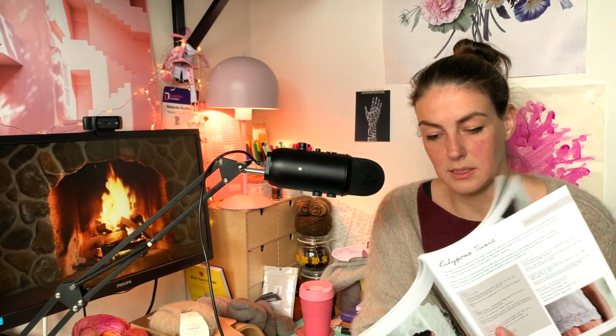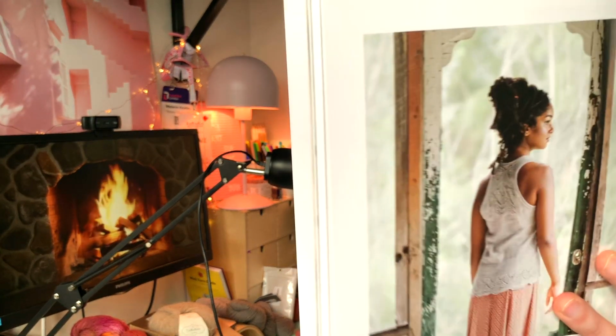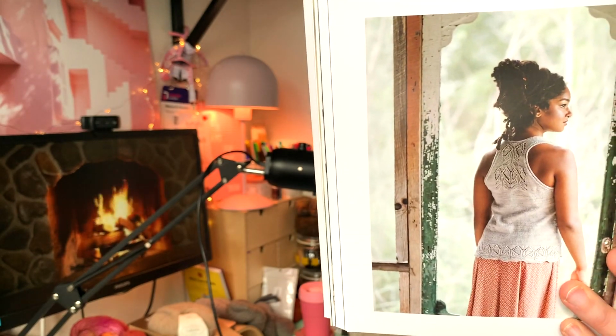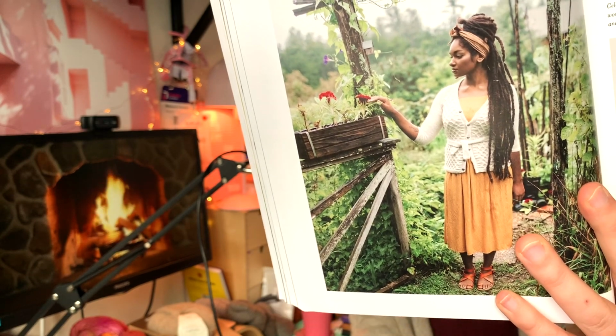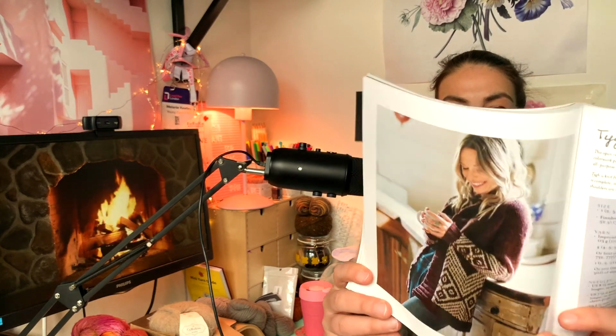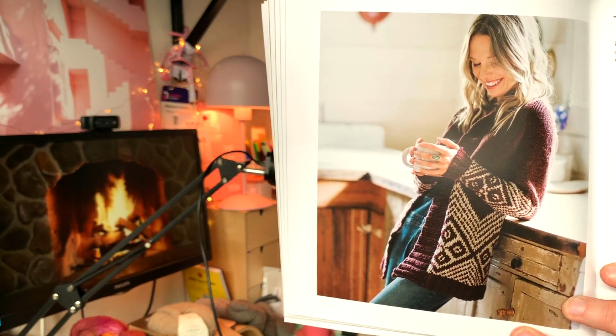One is this lace top made out of linen. I think this is linen yarn, could be cotton. I think this would be great in a linen for summer. It looks really pretty. Then we have this cardigan, which I think is amazing, and this cardigan, which I really love as well. Really good book, and I have been really enjoying flipping through this. I definitely will make some of that.